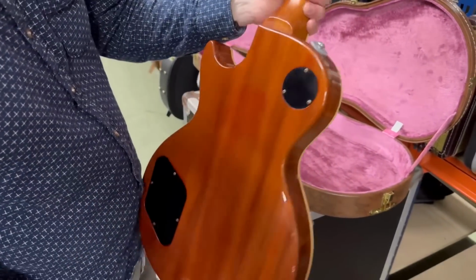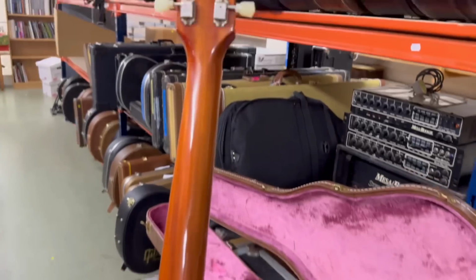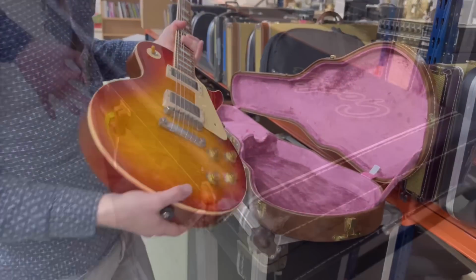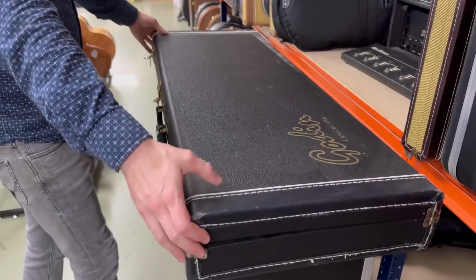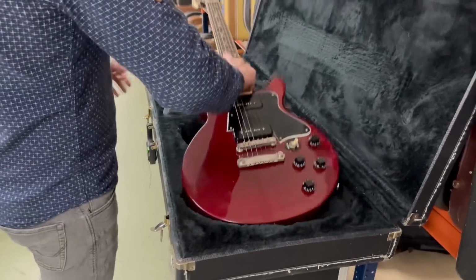But you can just see it's in good clean condition with its original case. Comes with all its tags and papers. So an R9 from 2018. Don't let the case trick you. It's not a Godin. It does begin with a G though. It's a Gibson. There we go. Just about fits in there.